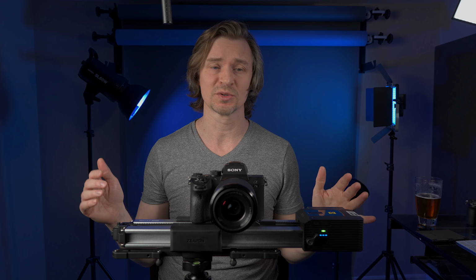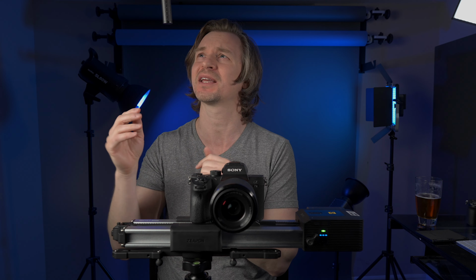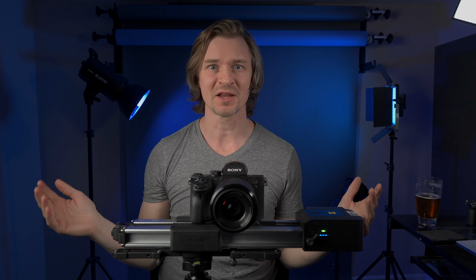Now, personally, I'm mostly using this thing on speed 1, so the noise is definitely a non-issue for me. And even if you're using it on speed 3, as long as it's not right next to a shotgun mic, in fact, I should get this out of the shot, then you're gonna be just fine.